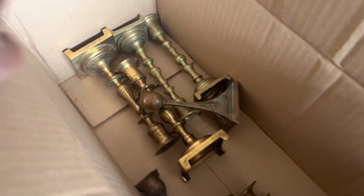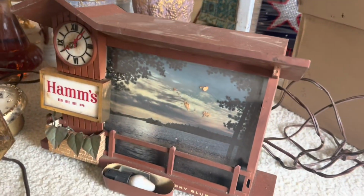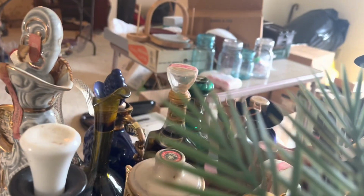I'm not gonna pick and choose which ones I want to take, because with brass candlestick holders, you can literally display all of these and people can either buy one or buy them all. And also they are definitely something you can sell online. So brass candlestick holders, you've got to grab those too, right?